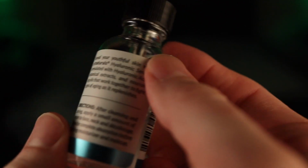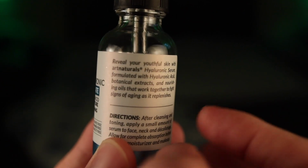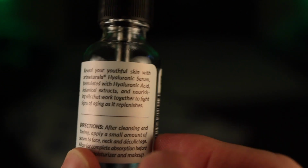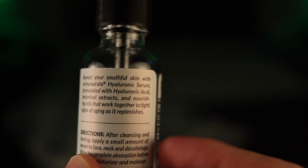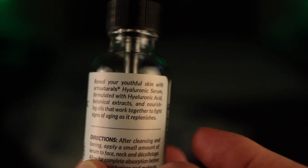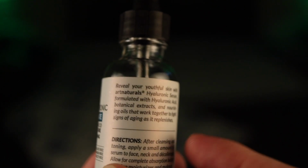plumps up your skin. It says, after cleansing and toning, apply a small amount of serum to face, neck, and décolletage. Which, for those of you who don't know, décolletage is the area right below your chest. Allow for complete absorption before applying moisture and makeup.